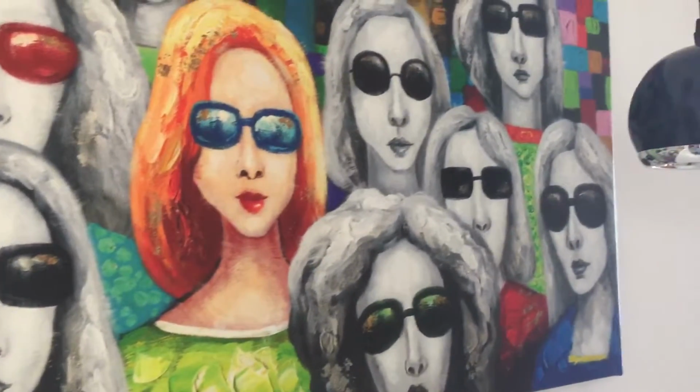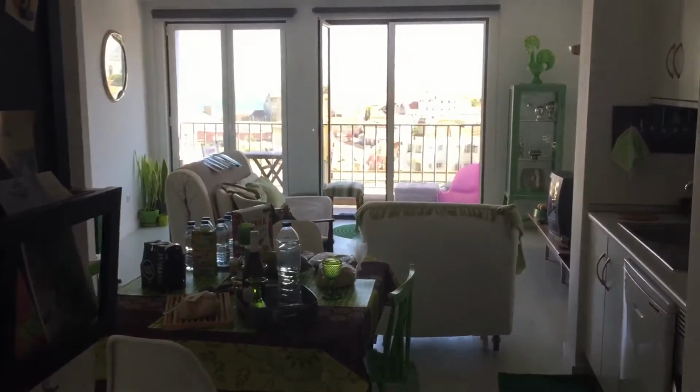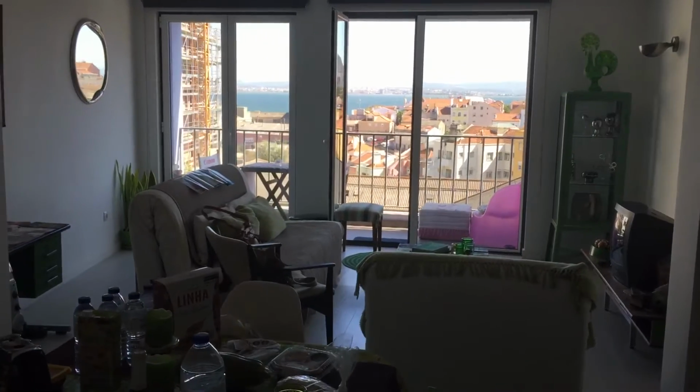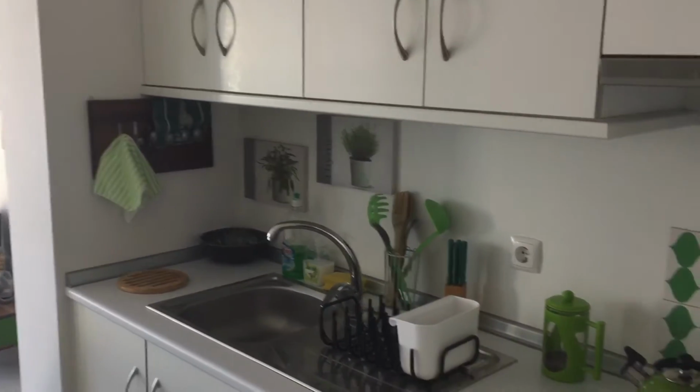So let's go to the, there's all the people in here. It's actually a pain. Okay. So let's take you down the hall to our living area. Well, actually, that's the kitchen first, isn't it? Here's our kitchen area.